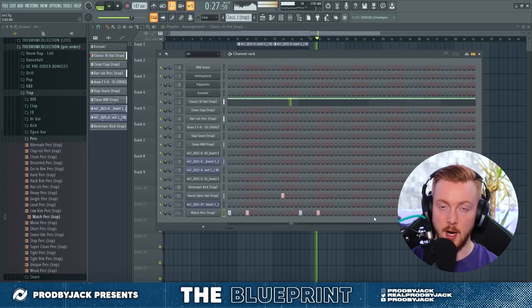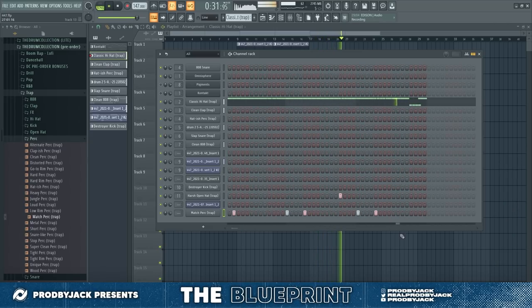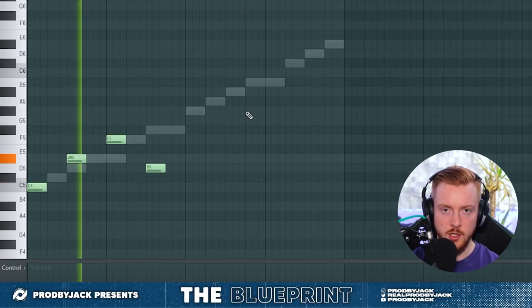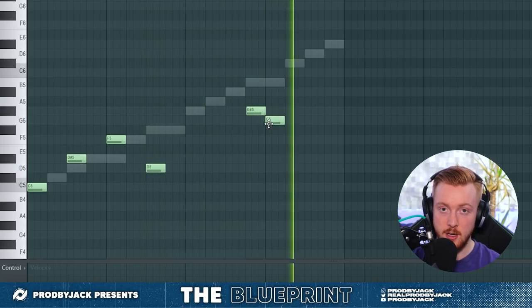Adding this little perk effect, it's kind of just adding to the bounce a little bit. I decided I wanted to add another sound to this, so I added a bell. It's called Glockendream from Omnisphere. It's basically just a simple bell sound, something like you'd hear on Amigo's song.